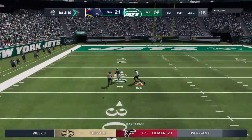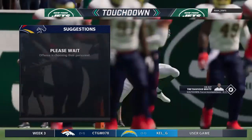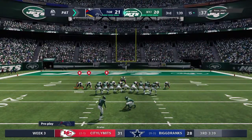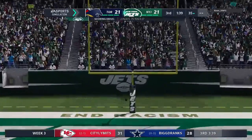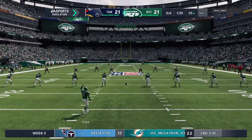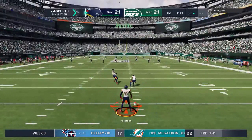He'll air this one out from Mims. He's got it at the 15. And all the way in. Touchdown, New York. Denzel Mims with 2 touchdowns on the season, both in this game. And the Jets are an extra point away from tying this thing up. Prater for the extra point. And we are tied at 21. So we're right back where we started. All even as the kick's away.